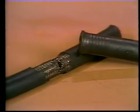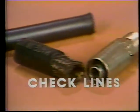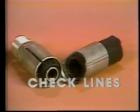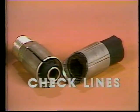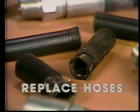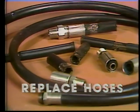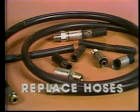Using proper procedures, check for blisters, cracking, splitting, collapse, pinhole leaks, wrong fittings, or improper routing of the hose. Replace any that are showing deterioration. Don't wait until they fail. Hoses are the network that ties together the vital parts of a hydraulic system. Without them, the system can't function.